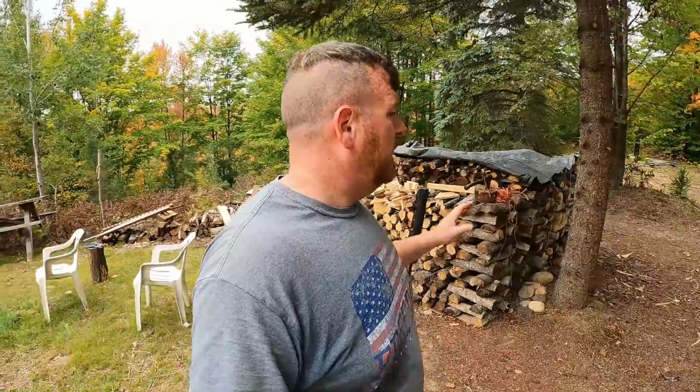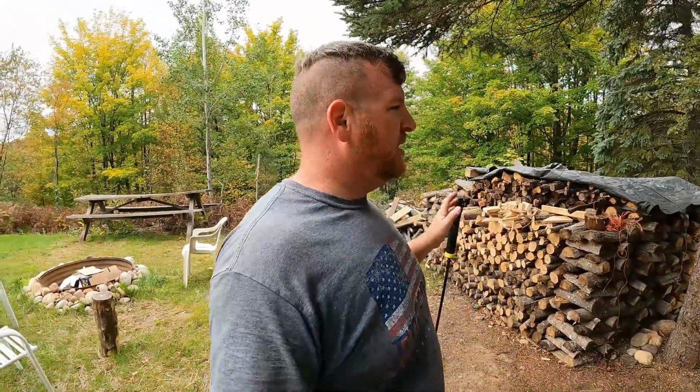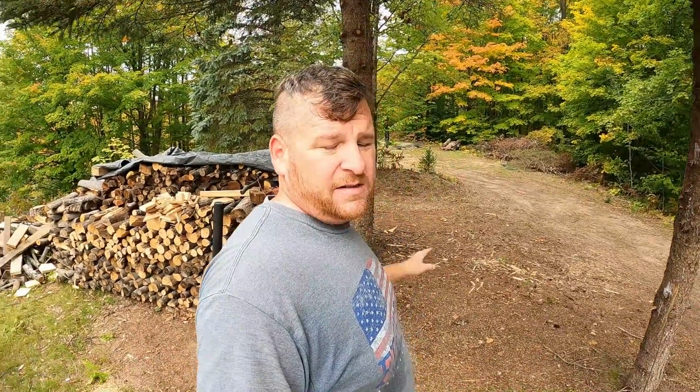With these pines here and it being close to the cabin, and with our plans changing here and there, like I would love to build a garage over here at some point, maybe next summer.